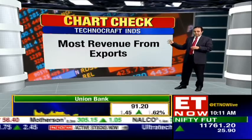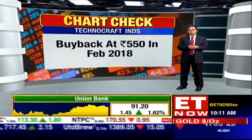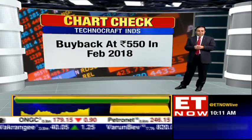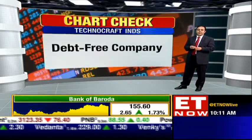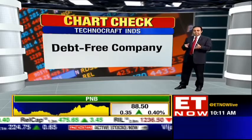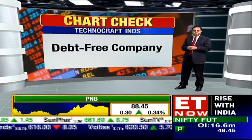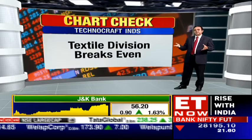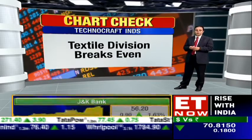Now the key thing for Technocraft is that most of the revenue comes from exports, and right now we have a weak rupee situation which should enable this. Now notice this, that 550 was the last buyback of the stock, and it is currently trading at about 525. It's a debt-free company in a very strong situation as far as its individual businesses are concerned. The textile division, which was the drag, has now broken even and is likely to contribute ahead.